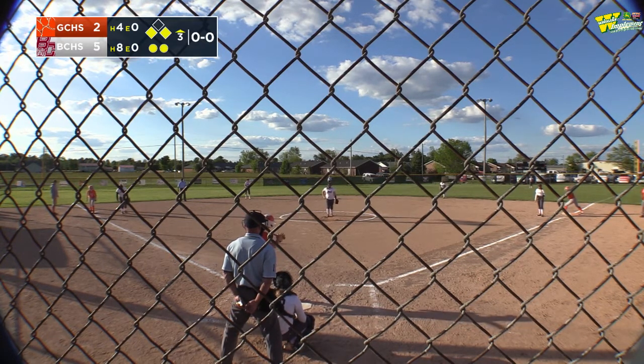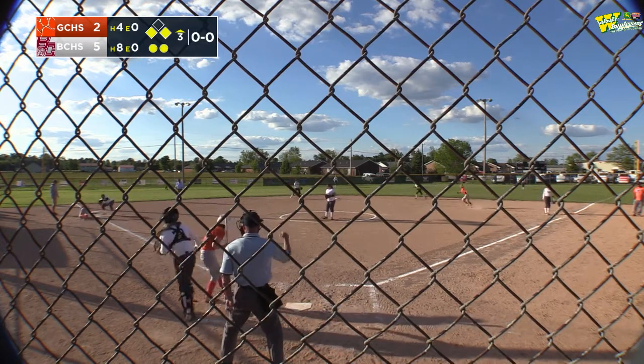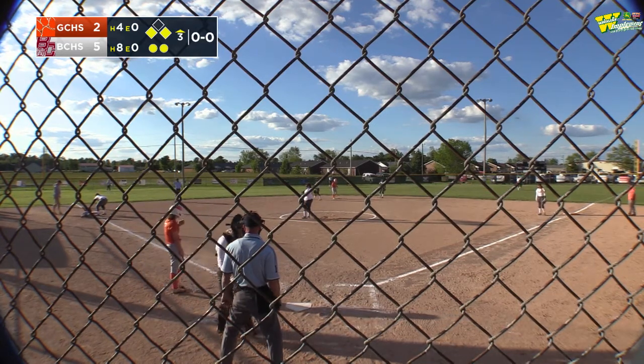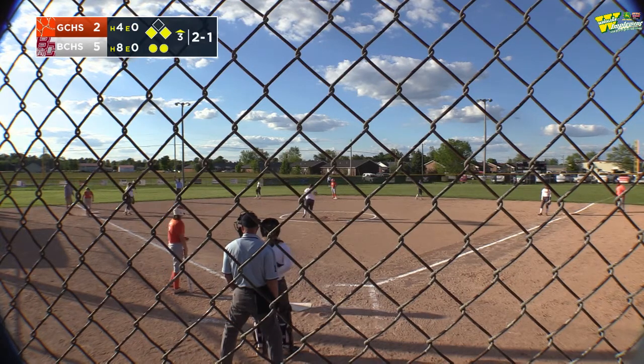So it's a 2-0 count here, hitter's count. Try swinging anything she likes. Doesn't go for that one. Went for the toss down third. Runner's going to go to second, and she's safe at third. Ashlyn White held the tag on her.